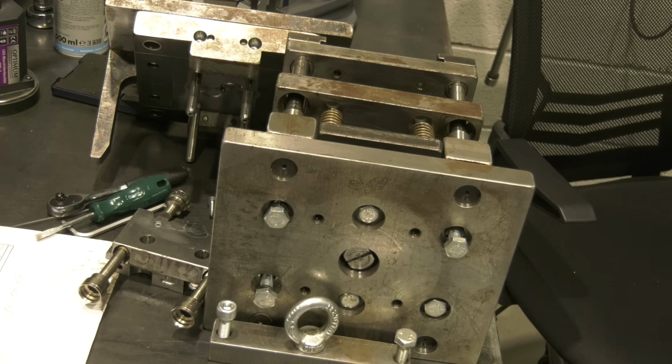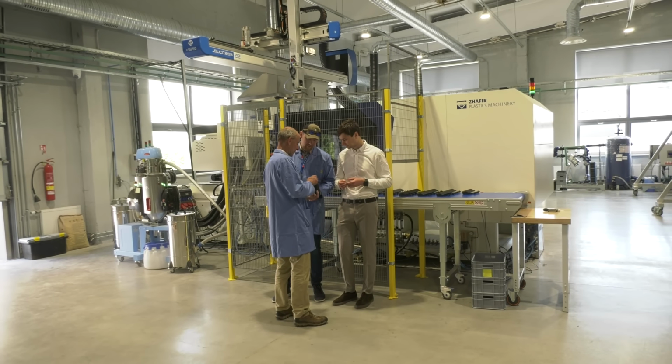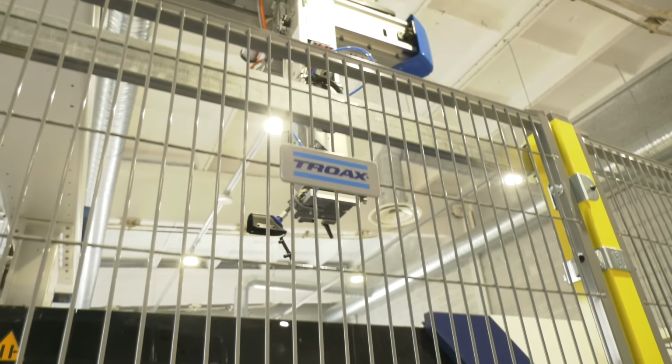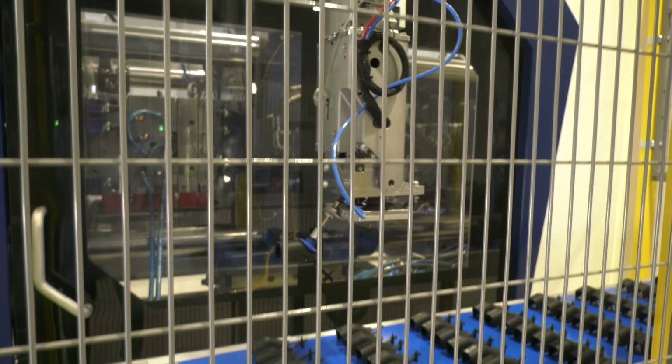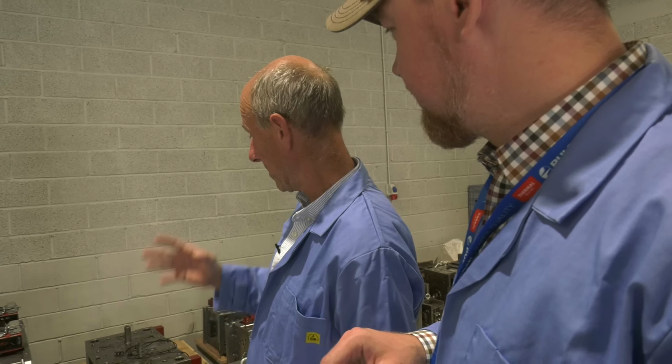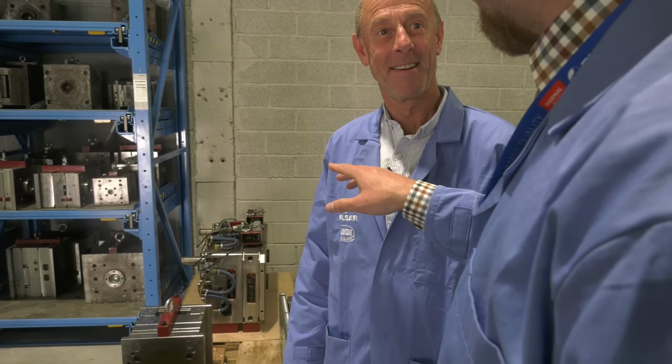So they just change those blocks and they squeeze those out, yeah? Each die for each component is bespoke and costs tens of thousands of pounds to make. So these are all the molds you have for the injection system. Yeah. And that apparently is... So that is for Telus housing, and it's the most expensive one.